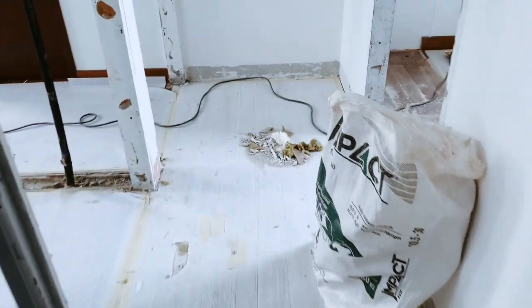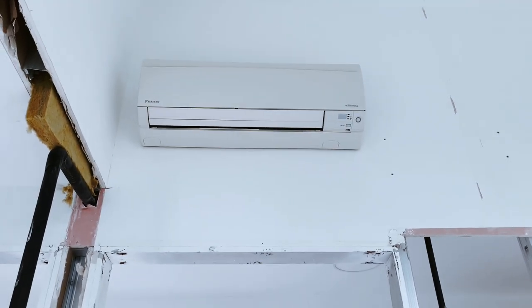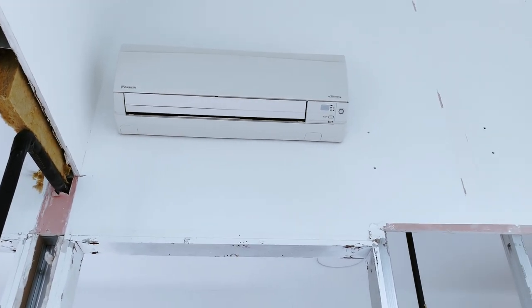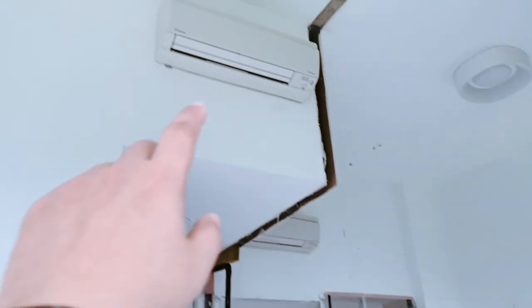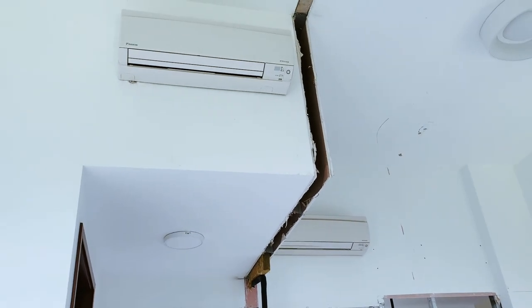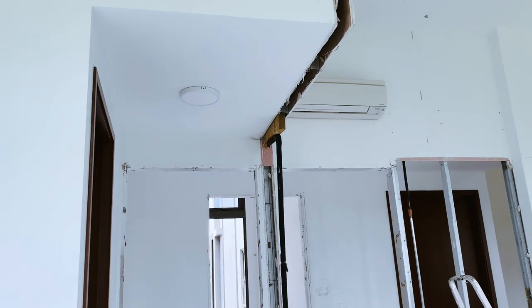So the main thing is we try not to touch the aircons, which is the main point. Because once you shift the aircons, the warranty will be void. So I don't want the warranty to be void for my clients. So we try not to shift all this. So whatever we plan, we have to think long term, the implications. So like this, also not touching the aircon. So I have to make sure I think out and do things that won't cause further concerns down the road. Hence, planning is important.